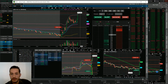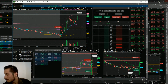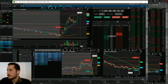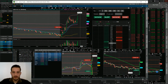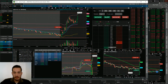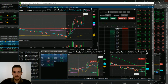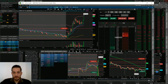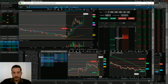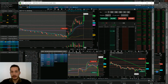For some reason, I'm not totally comfortable jumping in on AESE. Probably because I didn't think the catalyst was that great, so I was a little biased. CTX pulling back. Yeah, so 488 roughly was the big breakout zone. That was tough to even get an entry on that one.